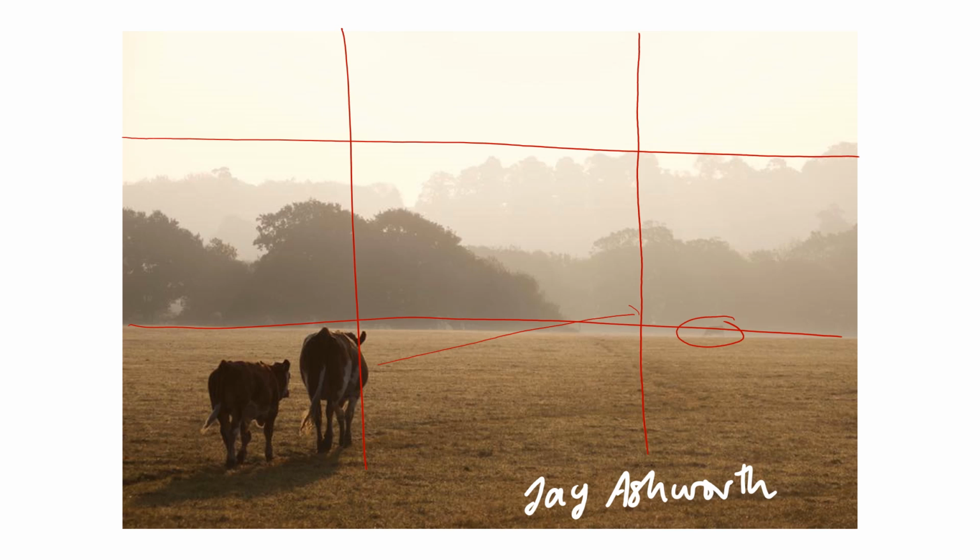So well done, everybody. Thank you so much for submitting your images, and I hope you've all found this critique useful, and look forward to talking to you about the next set of images, which is backlight.